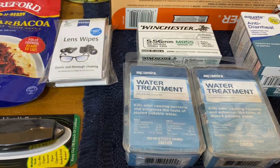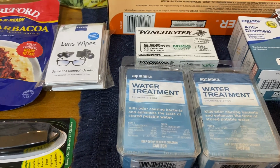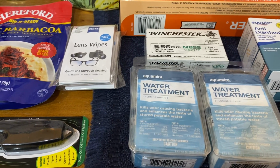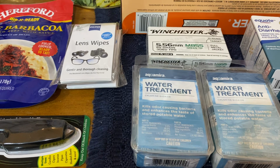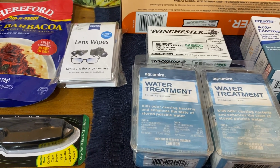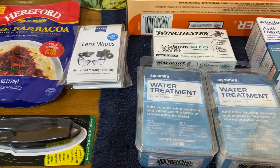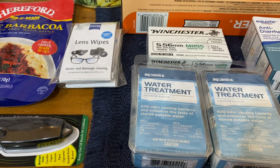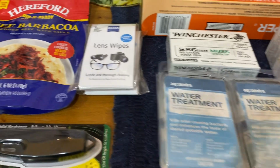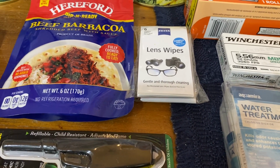Some lens wipes. I wore glasses from the time I was 5 until the time I was about 60. And at about age 60, I had cataracts. And so they did cataract surgery and replaced the lenses with some artificial lenses. So I went from 20/600 in the left eye to 20/30, and from 20/200 in the right eye to 20/20. My last visit, I'm now at 20/100 again in my left eye and 20/30 in my right eye. So I'm back to wearing glasses, so I'm going to have to start getting things to take care of glasses.